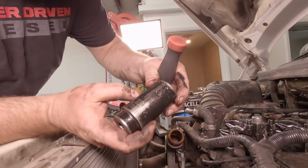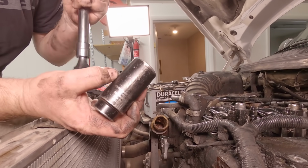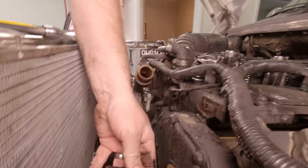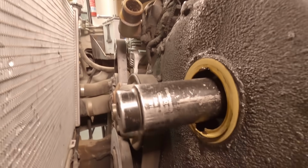Now we're gonna take our 30 millimeter socket. You see this one's been through a lot. And the only thing it fits is the injection pump gear. So you can see I've done this a few times. It's right on here. And this is standard thread, righty tighty, lefty loosey.